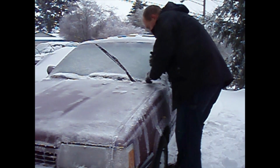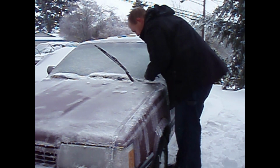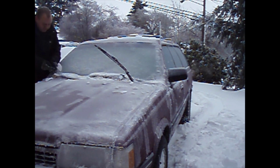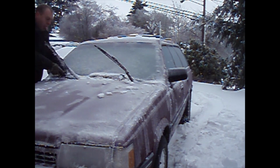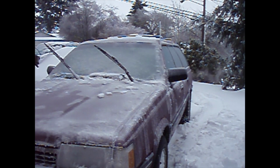It's like stabbing a brand new windshield with a screwdriver. I'll see how much I can see on the camera, see if I can get a time lapse of ice forming.